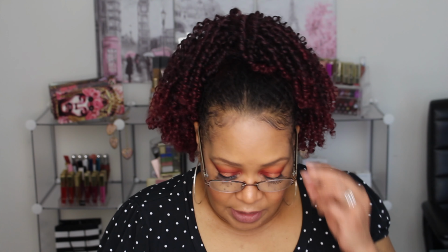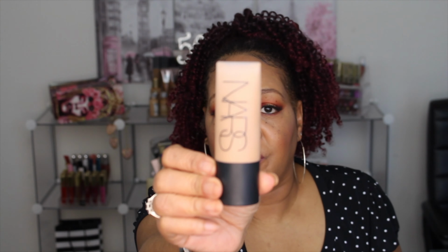So this foundation I actually love, and it is a soft matte, and with my skin, I have dry skin, but this soft matte I can actually wear when I moisturize my skin thoroughly. I like that it does not oxidize. I have this foundation on now and I love it. This is a very, very natural looking foundation. I mean, I can just wear it with nothing else but a lip and an eye, and it looks totally natural. Love this foundation. Let me show you how this one looks.